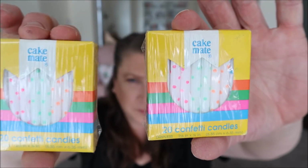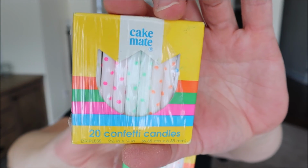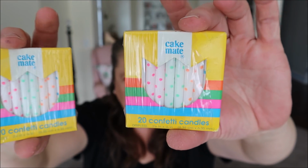And then, oh, the dogs are going to be crazy at me. Then I have 2 matching packages. These are by Cake Mate. You see that? And these have cute little polka dots on them. These look a little newer to me, but at the same time, they are the smaller candles as well. And neither one of these packages have been opened, which I think is pretty cool. They're called confetti candles, so that's kind of cute.